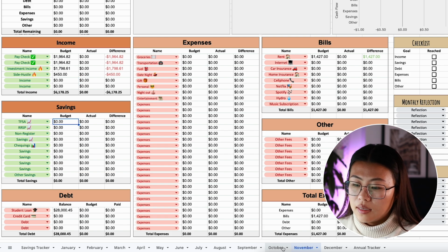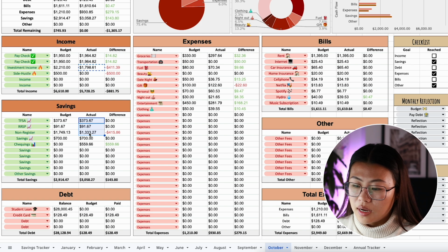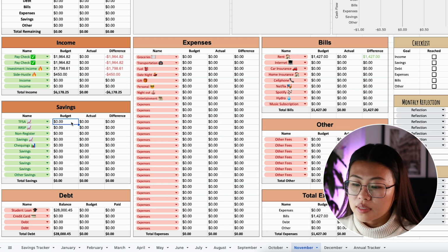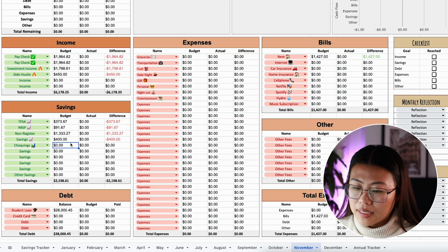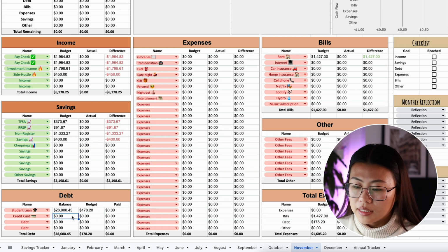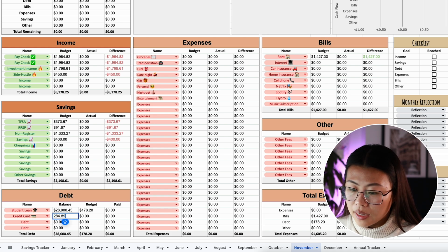For savings, TFSA, RSP, non-registered, I'm just gonna copy over, but I'm only gonna budget $400 this month because November's looking like a spend heavy month with holiday prep. Now on to debt. So I'll start making student loan payments in November, budgeting $178.20, which is due at the end of the month. And my credit card balance right now is $284.89, so I'll take care of that as well.